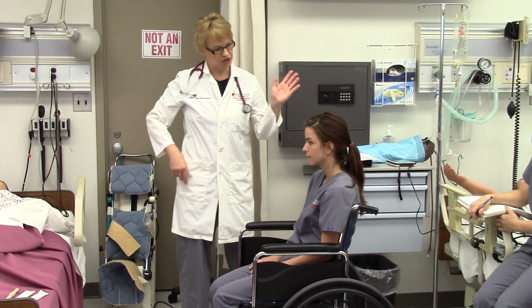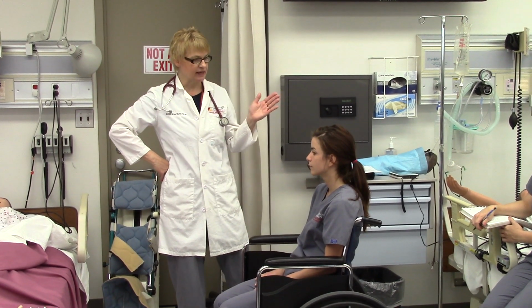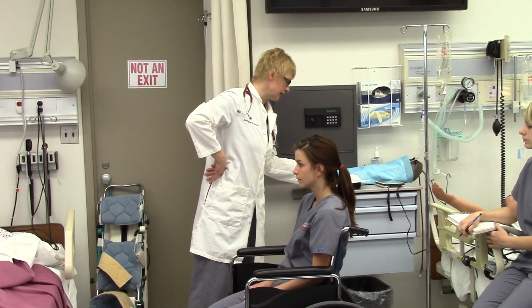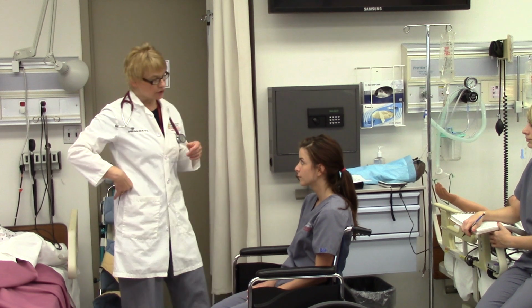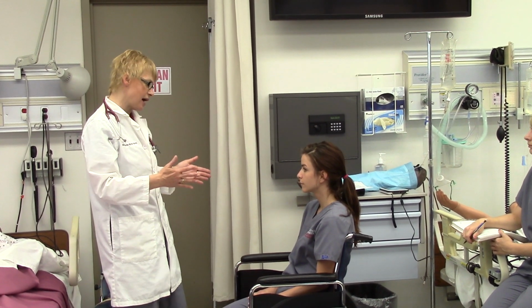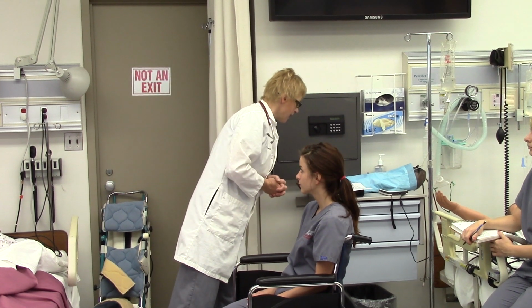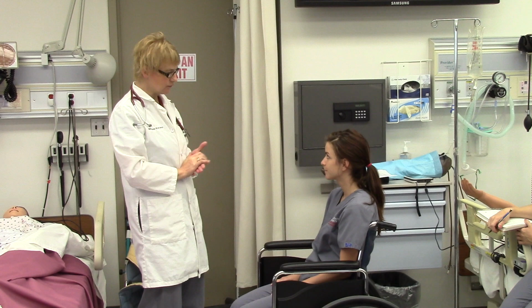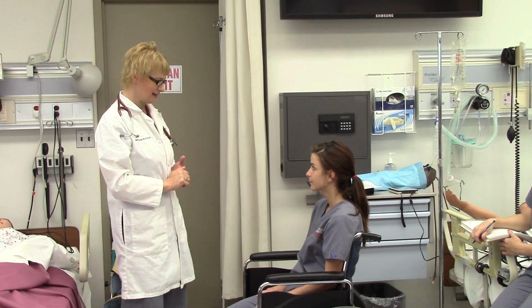So noticing as she's sitting in the chair that she is symmetrical, her head is erect, she's sitting straight. Looking at her neck, there is symmetry. I don't see any masses or scars. Also, letting her know that I would like to palpate her head and neck for the lymph nodes as well as the thyroid. Is that okay?